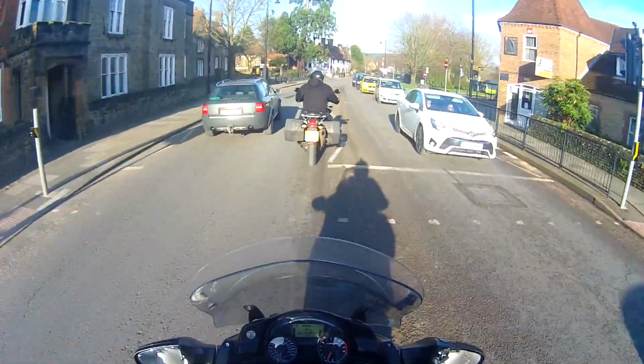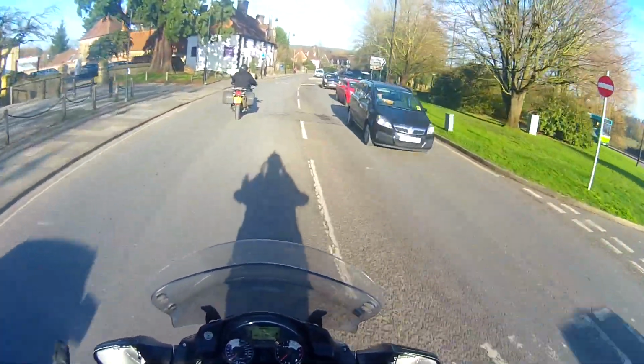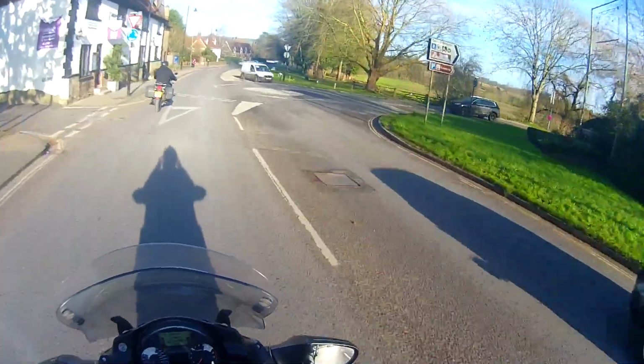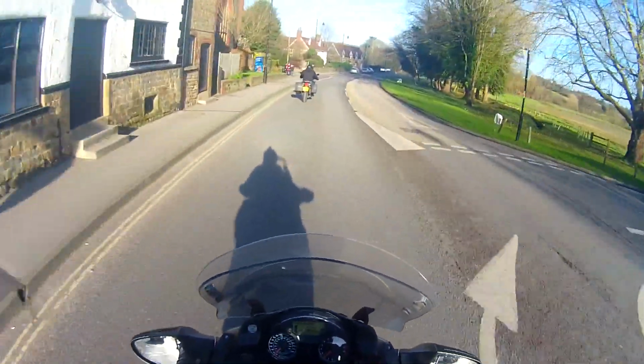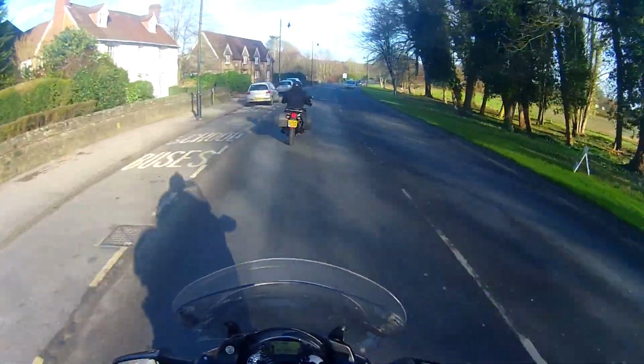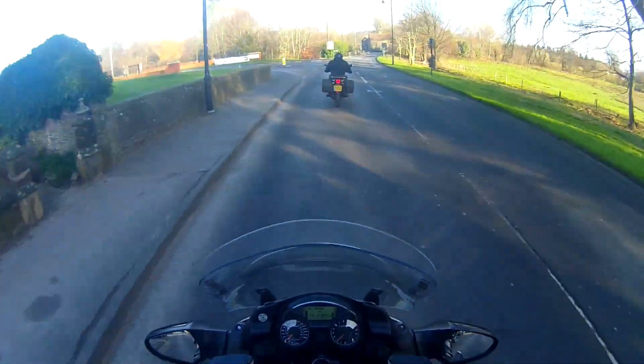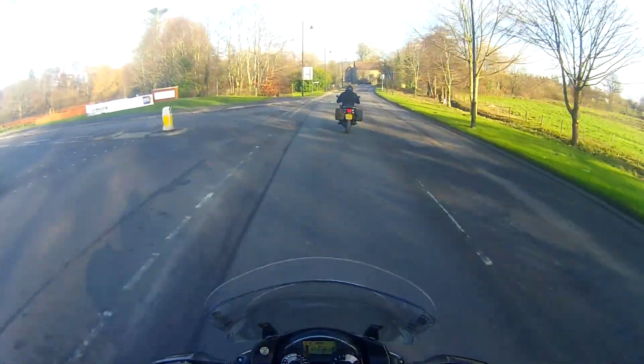Got a mini roundabout coming up here. Just checking near side. He's moving in. Thank you very much. Got one car coming from the right. Just make sure he's not going to cut out in front of us. No. Okay, stay to the near side. Get a view up to the right hand bend. Again, we've got a little mini roundabout junction off the left, one straight ahead. We're taking it straight ahead. Continue on the A272. Again, keeping the 30 mile an hour limit.